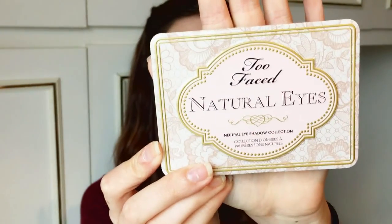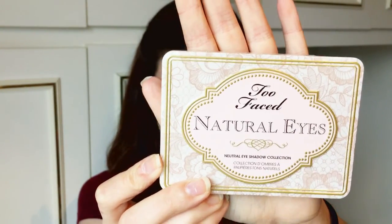I don't like wrecking my packages. I'm a bit of a neat freak when it comes to my products. So this is the little case it comes in. It's so cute. The packaging is stunning. It is amazing. That packaging is beautiful.